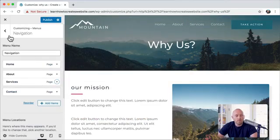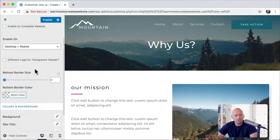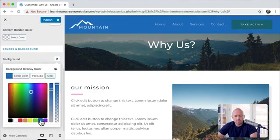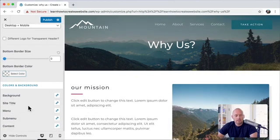To do that, we can go back and back again, and then go to header and transparent header, because we have a transparent header up here. Click on that, and we can scroll down to colors and background, and if we click on it, we can make the background a different color by clicking on this, and we can see that that's now a color. We can clear it again to make that color transparent. And we can change the site title, the menu, and the submenu color.